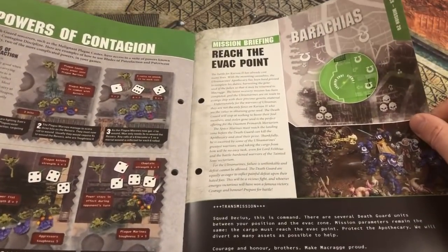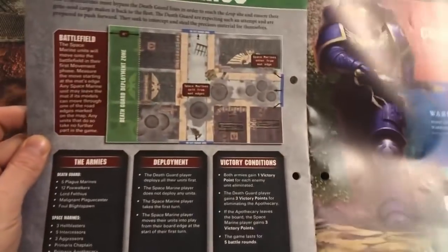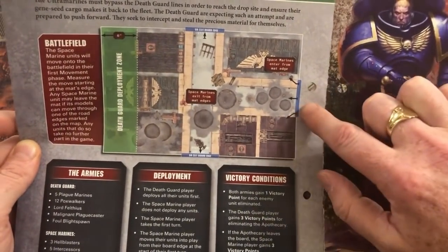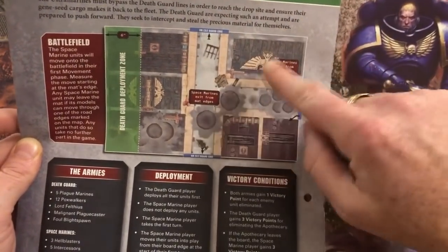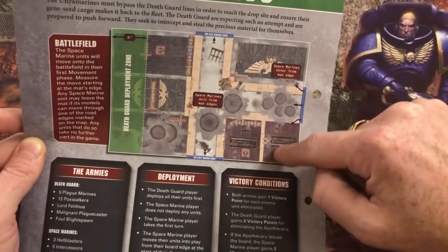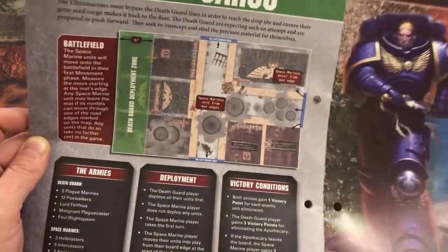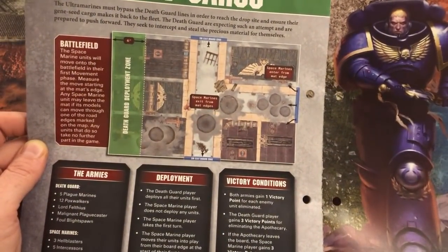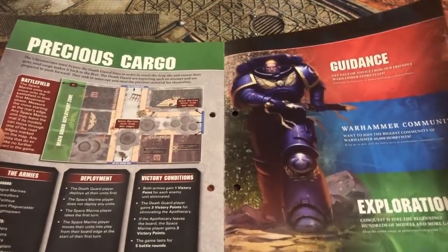And then we have a new mission: reach the evac point with some precious cargo. So it looks like we've got the Space Marines coming in here and trying to get out of here and here. Why don't you just get out there and there? I don't know. Whilst the Death Guard are coming in here and trying to shoot them up on the T-junction before they get out. Well, there we go. That is that, and that is the end of the magazine.